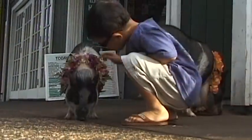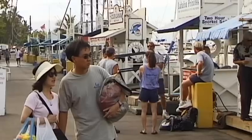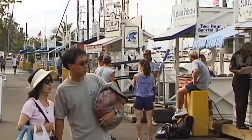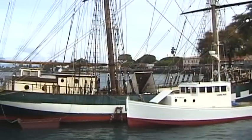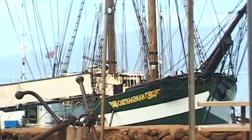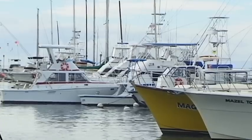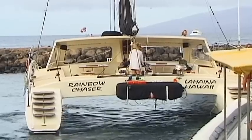Colourful and lively hustle and bustle rules the streets and promenades of Lahaina, which used to be the capital and most important whaling port of the Hawaiian Islands. Pleasure boats and catamarans await visitors in the harbour.